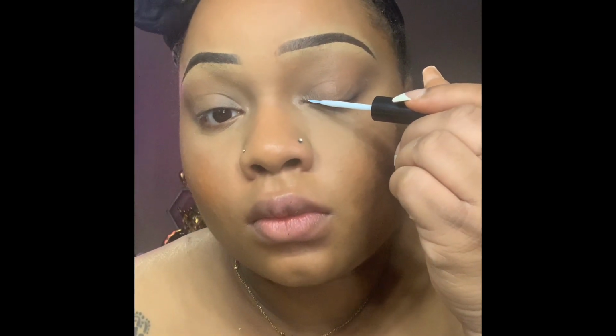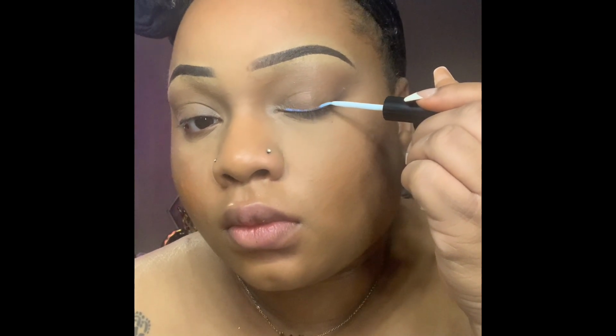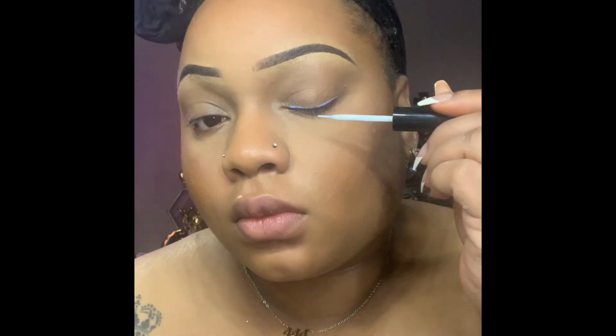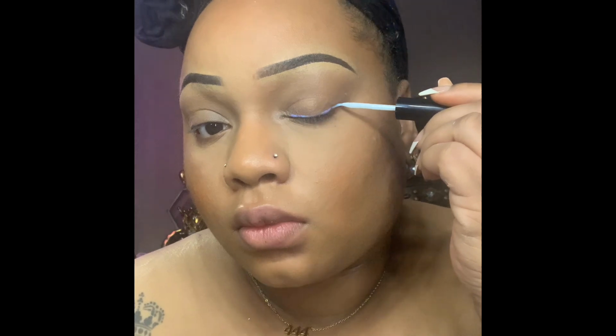Because there are days I don't take my makeup off from 6:45 a.m. to about 10 o'clock at night. So I need everything set and everything stuck. I don't need the edges of my eyelashes coming off or anything. And this eye, why do I keep wanting to say eyeshadow? I just really want to do some eyeshadow today, y'all. But this eyelash glue works just fine for me.